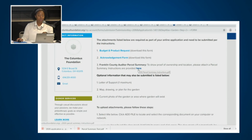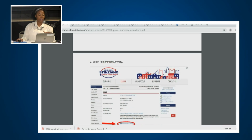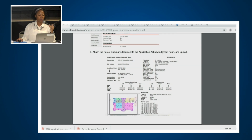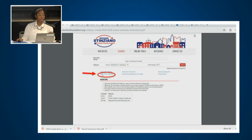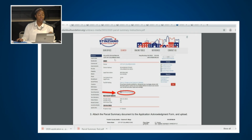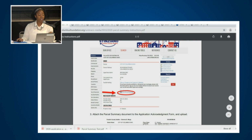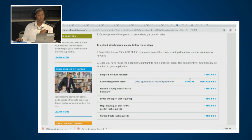Okay, we already went through the parcel summary document. These are the instructions in detail. It's just telling you to go to the website, select search by address, and then you'll see the parcel ID number there. You'll hit print parcel summary, download, and then you will upload it right here.